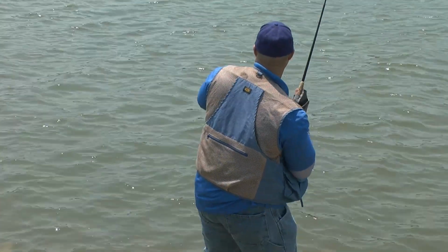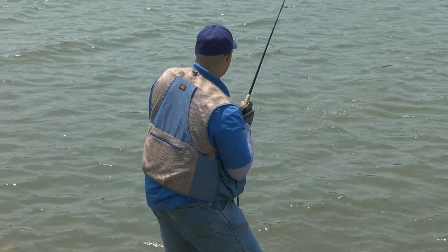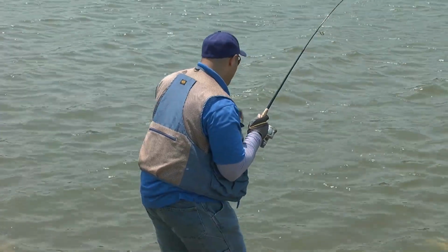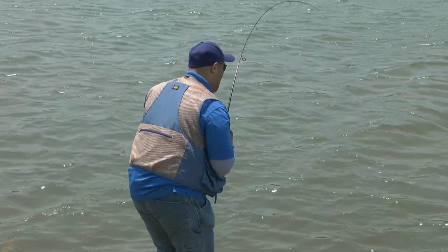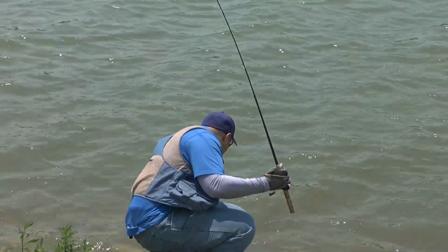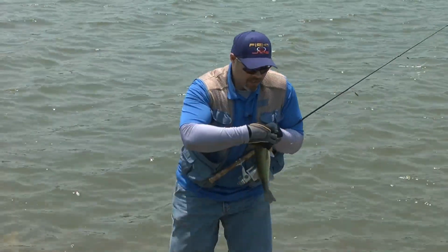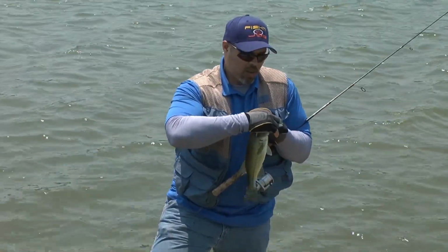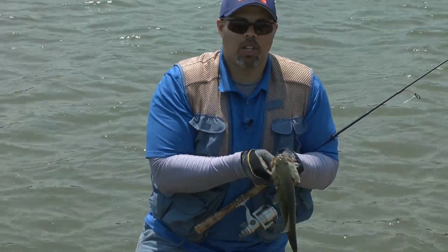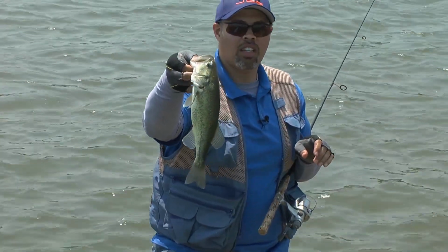Ooh, there he goes. Ooh, that's a good one. Oh yeah, look at that. Largemouth bass this time. It's a little bit of everything on these rocks. Whoa, buddy, don't come off of there. Just barely got him hooked. Oh yeah, look at that. That is what I am talking about right there. I'm catching a little bit of everything on these rocks.